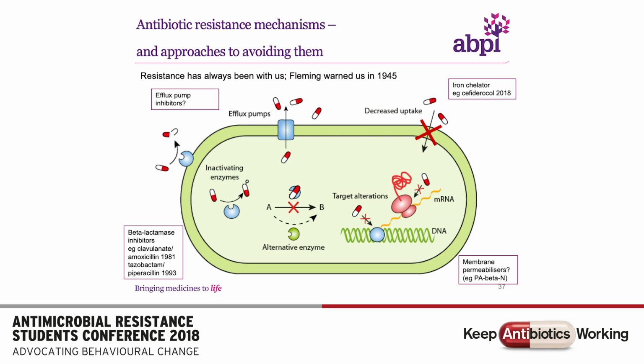There's also a very interesting possibility in development. These bacteria need iron, and this is, you may have heard recently, the Trojan horse idea: if you tag onto the iron which the bacteria need, it will take the cephalosporin into the cell and it can do its antibacterial job, whereas the cephalosporins may have been prevented through decreased uptake mechanisms. So that's getting around that by increasing the uptake through chelating with something that the bacteria need to import.